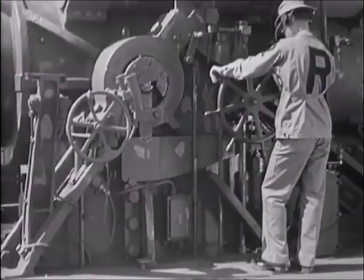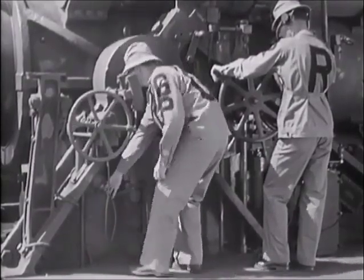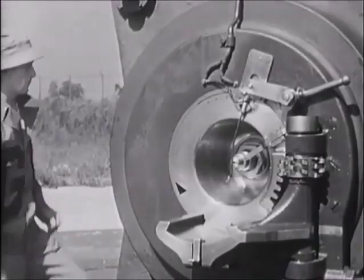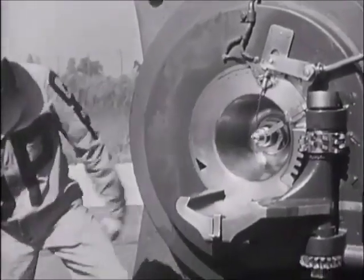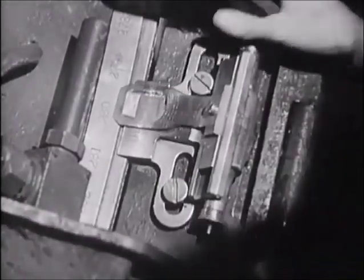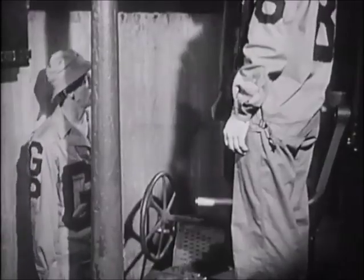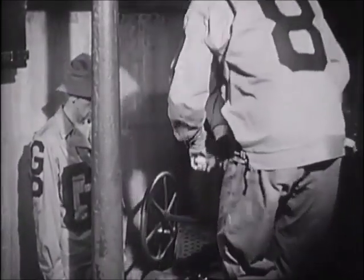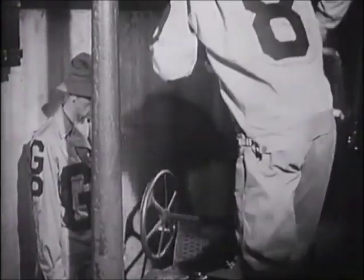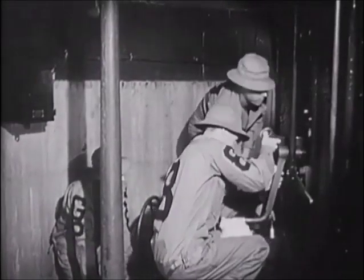The gun pointer examines the magneto and the electric circuit. He also goes into the pit and verifies the adjustment of the azimuth index. Under his supervision, numbers 7 and 8 examine and test the traversing mechanism. This done, they clean and oil it.